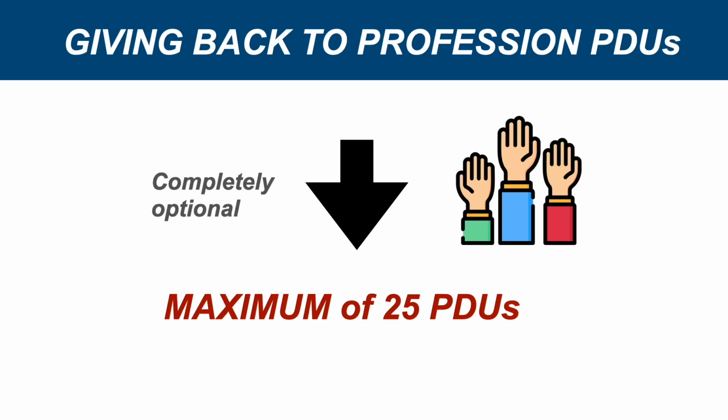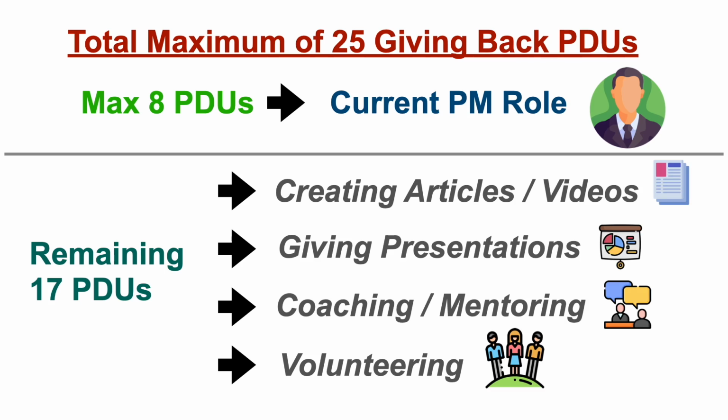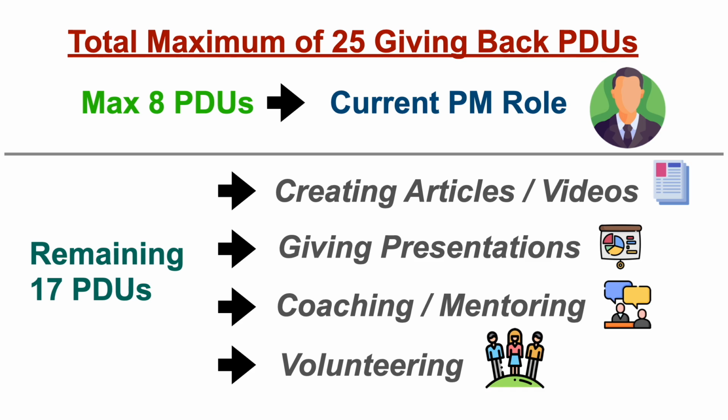So of these 25 PDUs that you can earn under the category for giving back to the profession, only a maximum of 8 PDUs can be used from working as a professional in your current project management role. Now the remaining 17 PDUs have to come through either volunteering, coaching and mentoring others, or creating knowledge through articles or videos. So let's take a look at an example scenario of what this would look like.